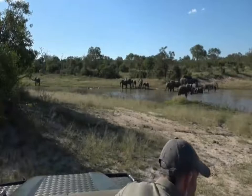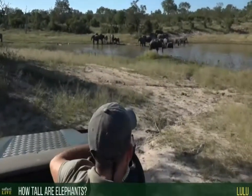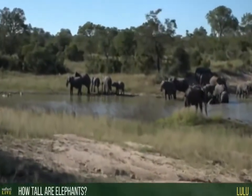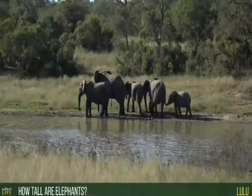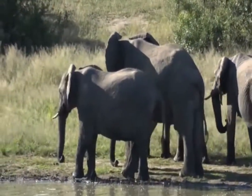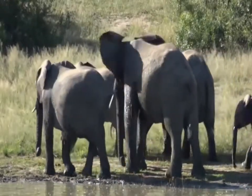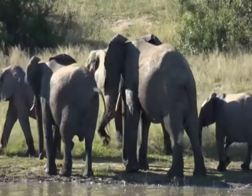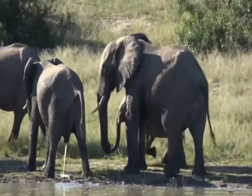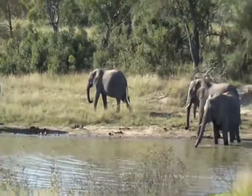Now, Lulu, you want to know how tall they are. The answer is much taller than me. It depends, really, on how old they are. The big ones, so that big cow at the far left-hand side there, that's actually a bull, but he probably stands at his shoulder about 10 feet tall. So a big bull about 10 feet, sometimes even more than that. But the little ones, not so much. When they're born, they probably stand about 2.5 to 3 feet at the shoulder, maybe 3 feet.